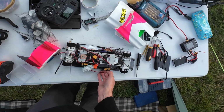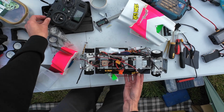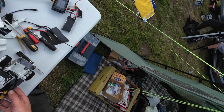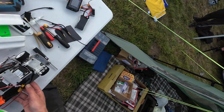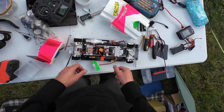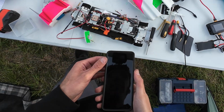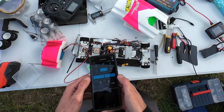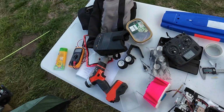Oh, let's see if it'll spin the wheels. Yes. Still alive. Amazing. Well, let's see what speed it was doing at that point. Yeah. It still works though.